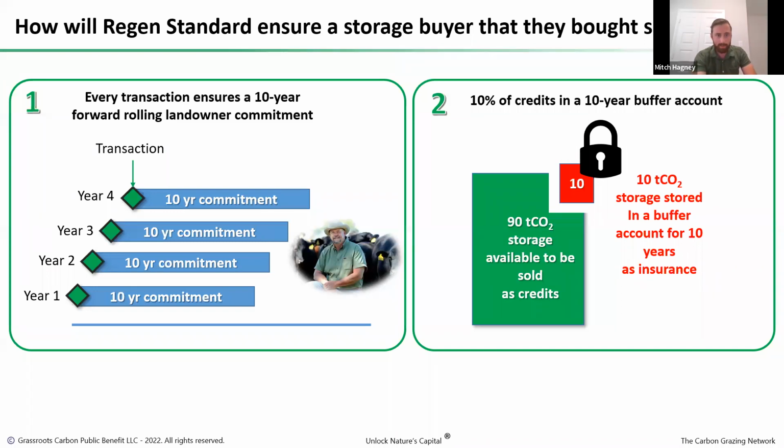There's a storage requirement I've talked about a little bit as well. So the storage requirement for the first year ends in year 11. The storage requirement for year 4 ends in year 14. And about 10% of the credits that are generated in the front end are held until that storage period has ended, to incentivize the maintained carbon storage over time.